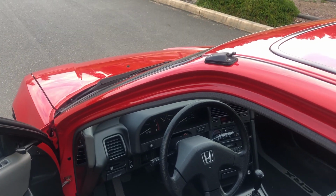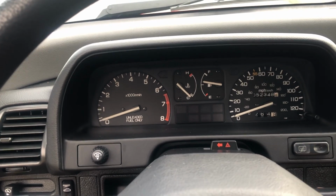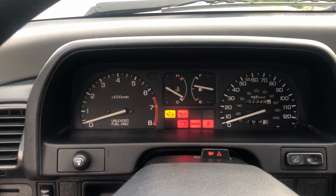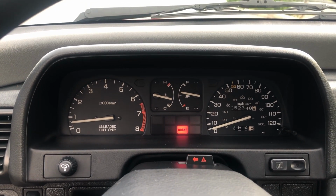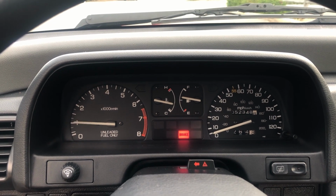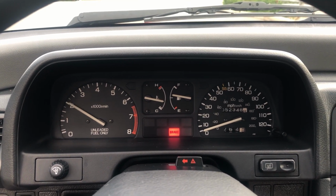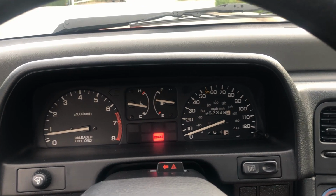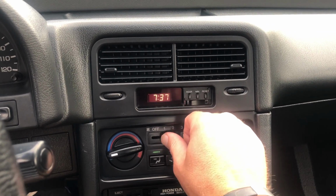I'm going to start this up for you. Standard Honda door chime, showing all the lights that work. I do have photos showing all the lights work. Show the sunroof working.